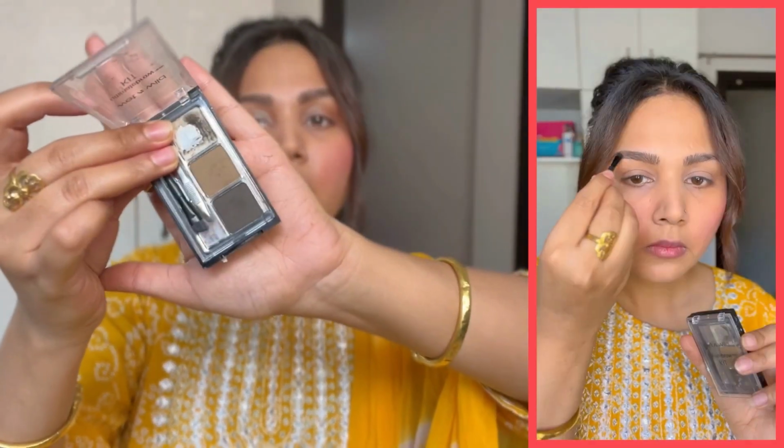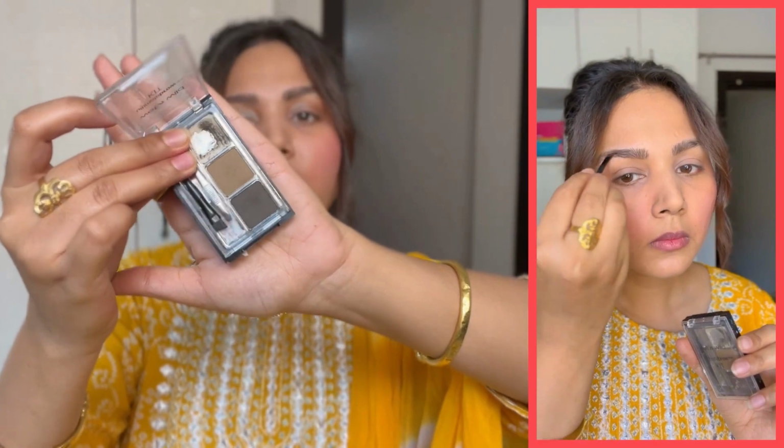The next product which I would really like to share with you is this palette. This eyebrow palette is a go-to product. मैं इसको कब से यूज कर रही हूँ. Look, ये अभी भी उतना का उतना ही है. मुझे लगता है कि ये खत्म ही नहीं होता है. और I really like its brush. It is so precise. Look at its tip. It is so precise and its brush is also really good.